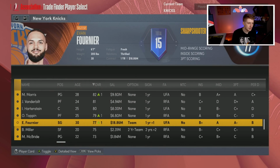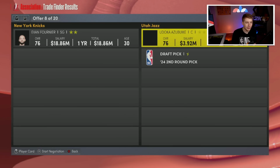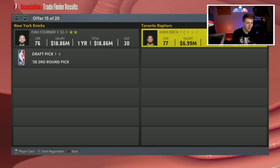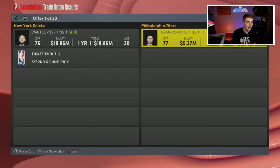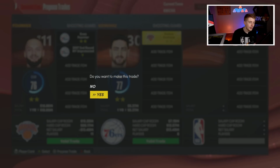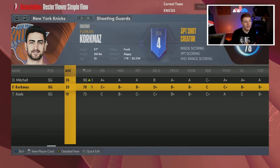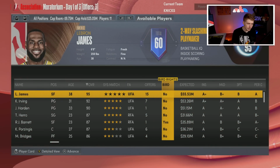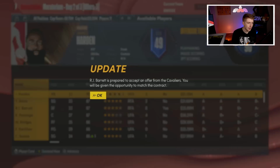If I can't get rid of him, it's no big deal, but I'm going to throw him in the trade finder and see if I can get something good. The 76ers offered me Furkan Korkmaz, and honestly, sign me up for that if I don't find anything better, because I really do like that. We could get Capela, but I'm not going to try to go too crazy. I don't feel like the Hawks would do that, obviously. But the 76ers, on the other hand, could potentially do that. So I'm going to do that trade for Furkan Korkmaz. We had to trade a second-round pick. We get off Evan Fournier's salary, and we get a decent shooting guard in Furkan Korkmaz, and he's way younger. So I'm happy with that. All right. Now, we really just got to wait on RJ Barrett to get an offer, and we're going to match it.